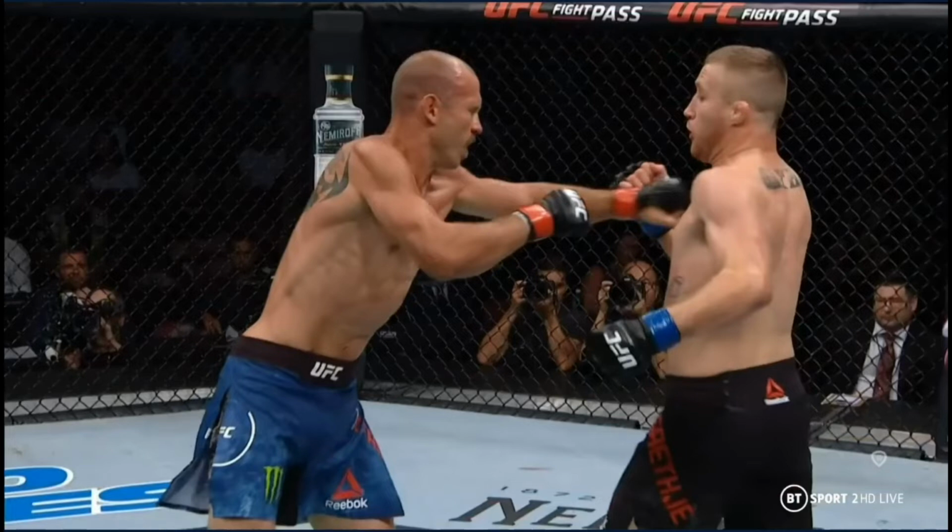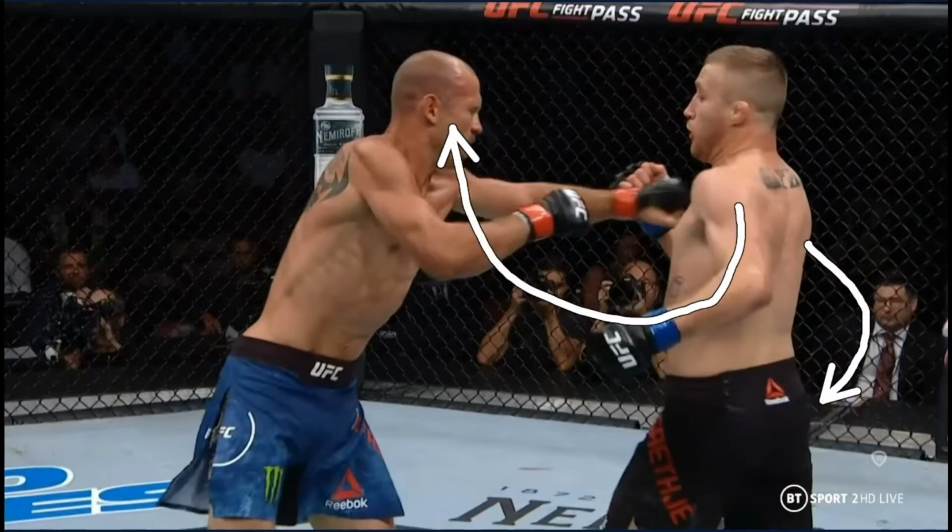So here's where the sequence starts. Like I said, that right hand is a feint, a fake. He's just throwing it, and that launches Cowboy forward into the range that he wants to be to get his offense going. And then he throws that left hand at Gaethje, who is quick enough to start to slightly get out of the way, and he is launching that left hand to counter.